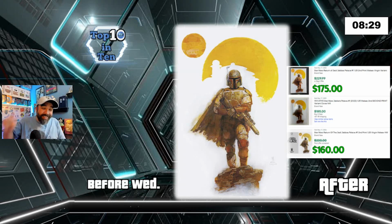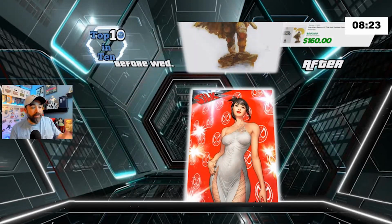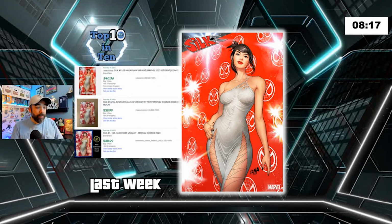So with that, let's go back to a book that we actually had on this list before, and that is the Silk 1 in 25 David Nakayama cover. Why is this still here? Well, it's going for more money than it was before. Last week, this was selling for about $40, which I said for a 1 in 25 was selling above ratio. So I was surprised that it maintained those sales following those high pre-sales.